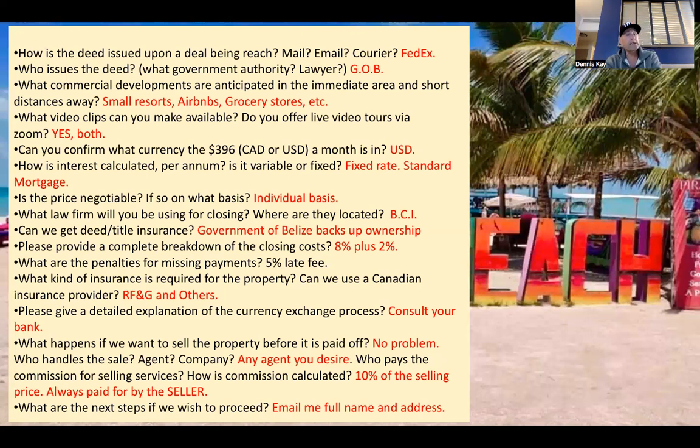Next question, can we get deed or title insurance? This is a question that's come up over the past 10 to 15 years. In 15 years of doing this, I have yet to have anyone get deed or title insurance, because in Belize, it's redundant. What I mean by that is if you have a land certificate title in Belize, the government of Belize backs up or guarantees your ownership.